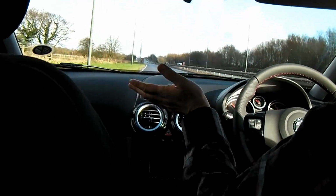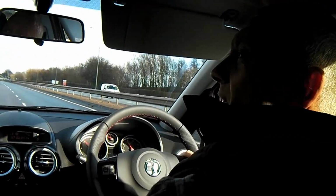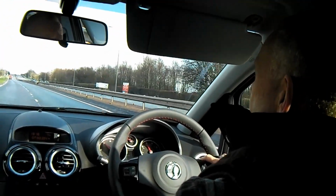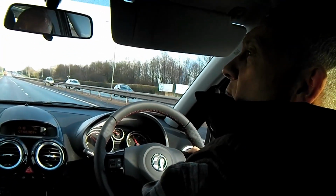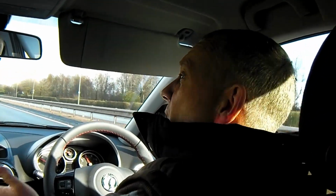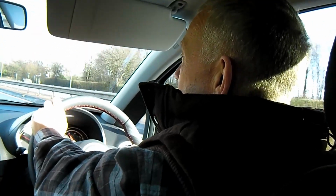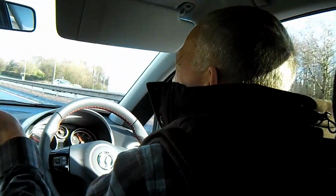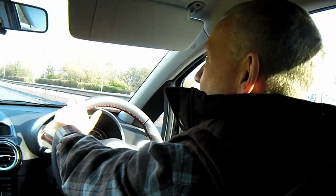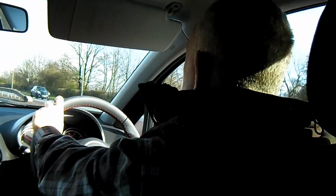Not doing say more than 6,000 or 7,000 miles a year, you're probably as well with a 1.2 petrol. The 1.2 petrol is a cheaper car, and that's the car that we based our £100 a month deal on. It's not as economical as this, but £20 a month cheaper. If you do 6,000 miles, there's not a whole lot in it.